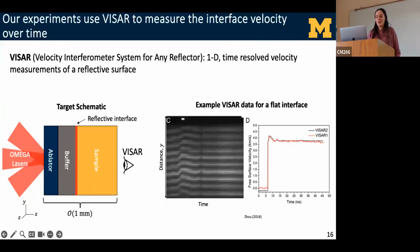interferometer system, but I'll try to explain it simply. It doesn't matter too much. Essentially, we can get time-resolved velocity measurements of any reflective surface with this diagnostic. So here I've shown an example of what this might look like if you just had a flat reflective interface and you shocked it and you were looking through the sample with VISAR. This is what the raw VISAR data looks like.